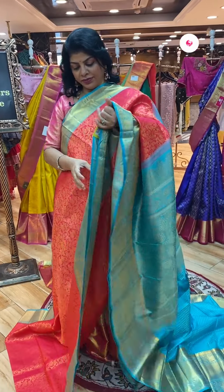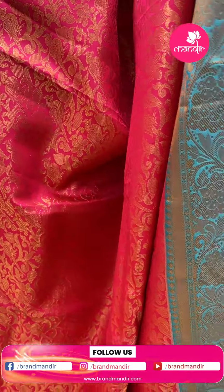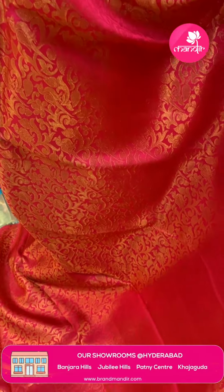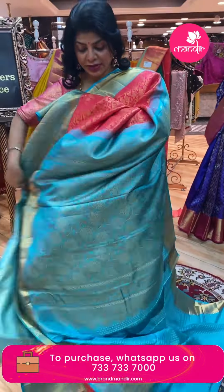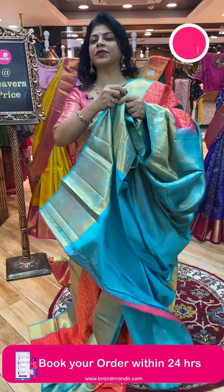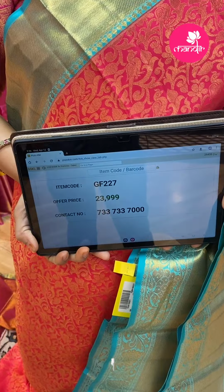Lovely. Pink and sea green combination saree. Floral jaal with birds. Contrast border with cross stripes, florals and vines. Pallu contrast, beautiful florals with stems and leaves. Blouse contrast with border. Saree pricing and details: 23,999. GF227 is the code.